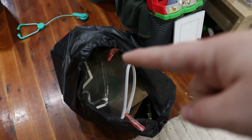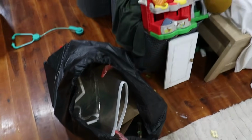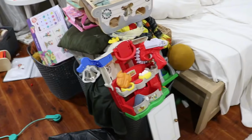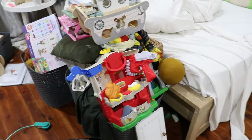Down here is the stuff we decluttered from my chest of drawers, and that's just all going to be thrown out because it's puzzles with missing pieces and I can't give it away. So anyway, I'm so glad. Like, look at this insane amount of stuff. I cannot believe it. I'm going to show you a quick overview of the cupboard because it looks fantastic.